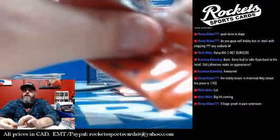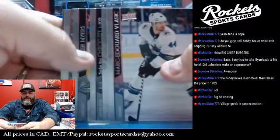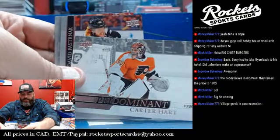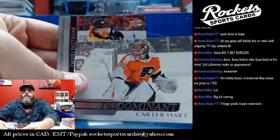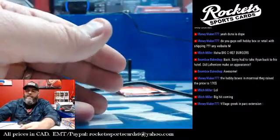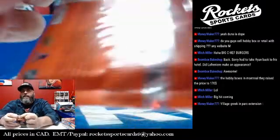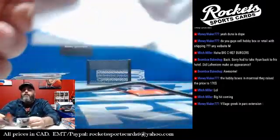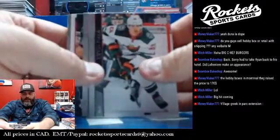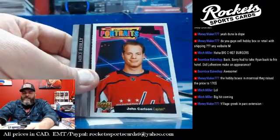Village Greek in Park Extension. I'll have to check that out. So it's obviously a Greek restaurant, it's pretty easy to figure out. Carter Hart with the Predominant. Is that world famous, or like what are we talking here? Is that like a secret that locals know, or is it the place to go, like Schwartz? Like everybody goes to Schwartz when they go to Montreal for the smoked meat sandwiches. Everybody knows that, right? Is this a well-kept secret, a local thing, or is it well-known?